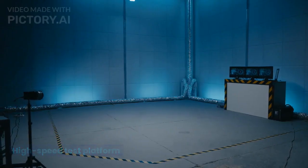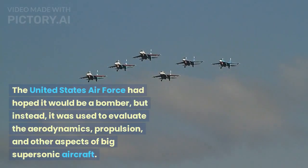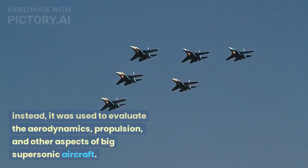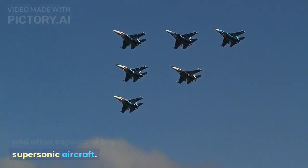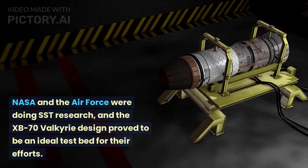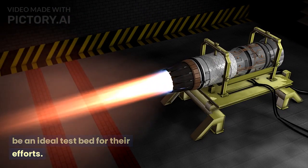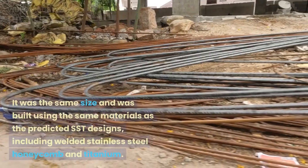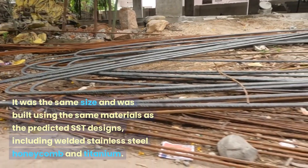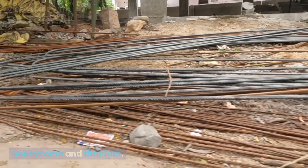High-speed test platform. The United States Air Force had hoped it would be a bomber, but instead, it was used to evaluate the aerodynamics, propulsion, and other aspects of big supersonic aircraft. NASA and the Air Force were doing SST research, and the XB-70 Valkyrie design proved to be an ideal testbed for their efforts. It was the same size and was built using the same materials as the predicted SST designs, including welded stainless steel honeycomb and titanium.